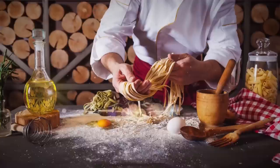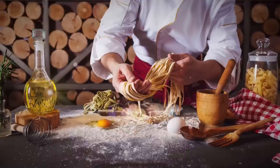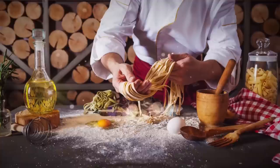Today, we are using the grainy semola flour to make our first type of pasta, orecchiette. Directly translated as little ears, it is a type of pasta originally from Puglia. Puglia is in the south of the region, found right on the heel of Italy's boot. Besides its wonderful coastline and beaches, hill towns and farmland, Puglia is also famous for its cuisine.